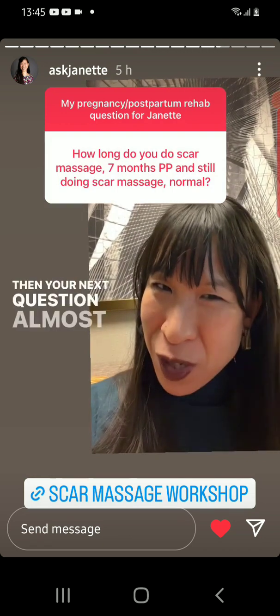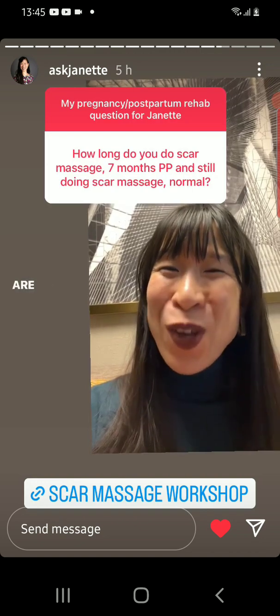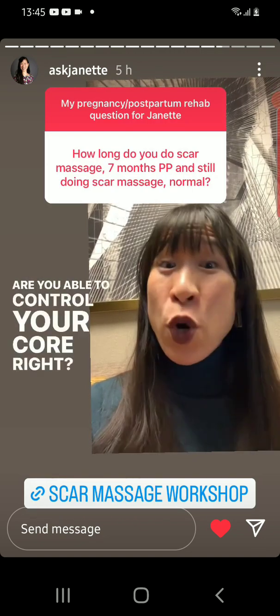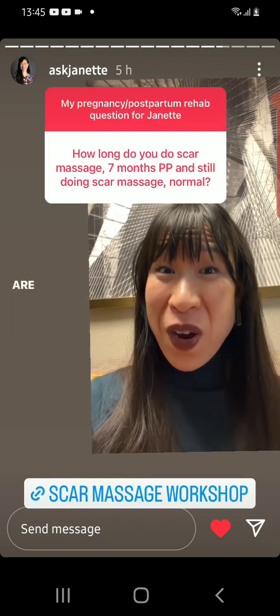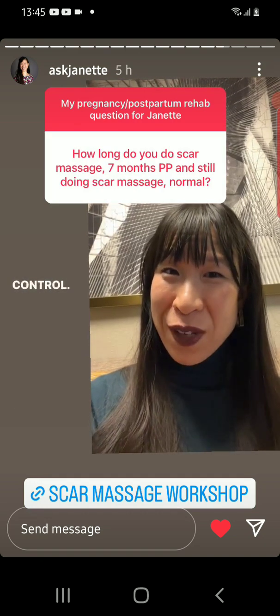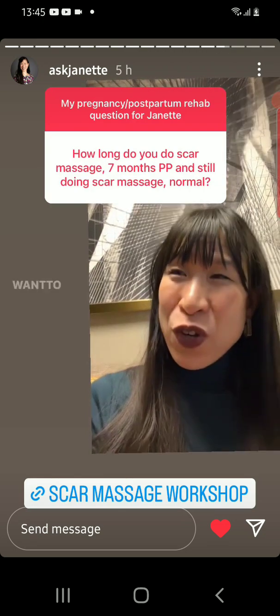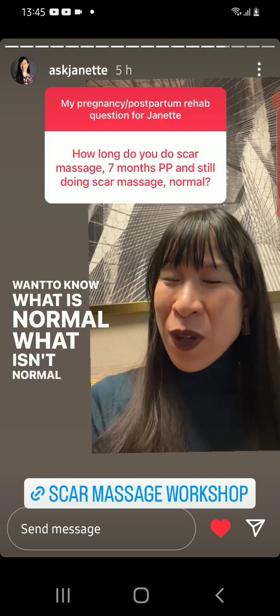Then your next question, almost simultaneous question, is what is your function, right? Are you able to control your core, right? Go back to your diastasis rehab. Are you able to move freely while having great core control? So, from a scar massage perspective, again, you want to know what is normal, what isn't normal.